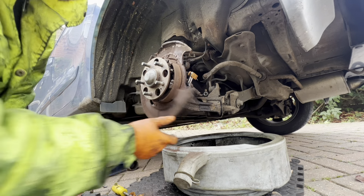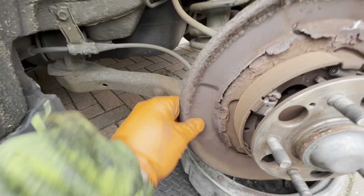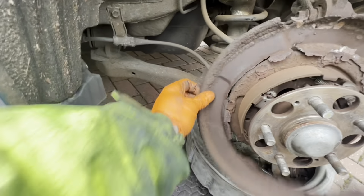I can see the state of this backing plate now. It's only being held on there by a couple of strands here, so I'm just going to peel that off.